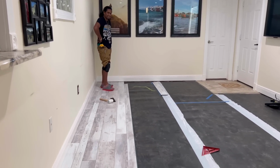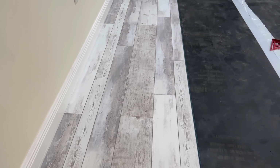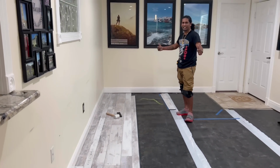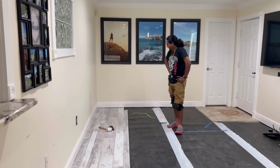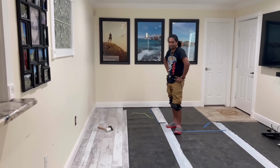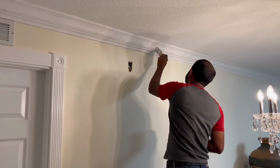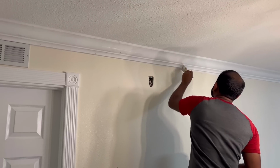Right, so once again, three different sizes, and each piece is unique. Yeah, four different sizes. Beautiful. That's awesome. All right, guys, so Azim came over with his brother and they did the molding. Look how awesome.